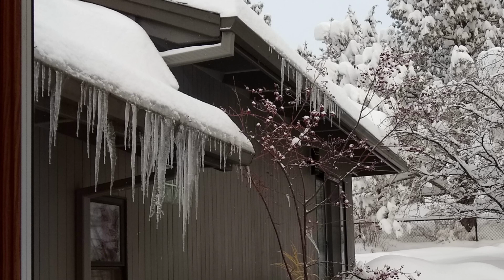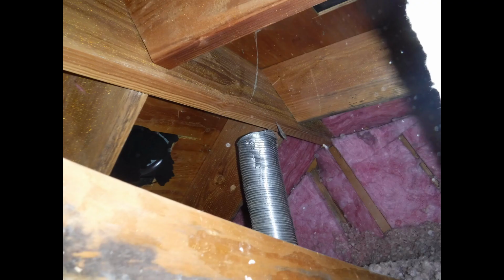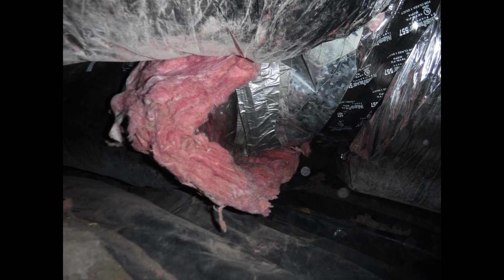Another component we tackled up in the attic, as well as the crawl space, is air sealing, which, especially with air quality concerns of recent in Central Oregon, I think is important to address. So by air sealing, I mean kind of drawing that line in the sand between the attic space, the crawl space, the exterior of the home, and what we want to heat and cool, and what we want to trade air with, and where we don't.